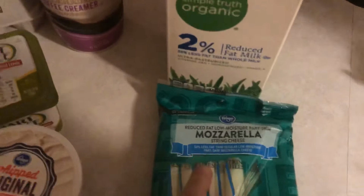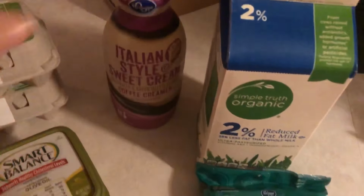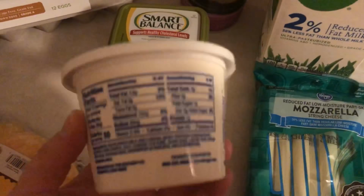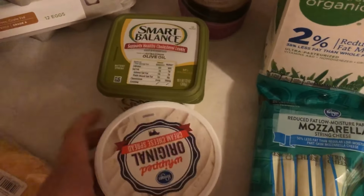String cheese, we love this. This is just the low-fat mozzarella. We got the organic 2% milk, Italian sweet cream, my husband likes that. The Smart Balance with olive oil, we like this for a spread. I was in the mood for bagels and cream cheese, so I picked up this whipped cream cheese. I also picked up some Colby Jack.